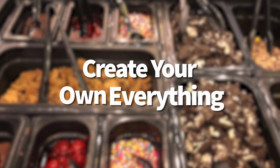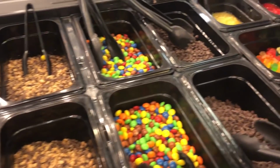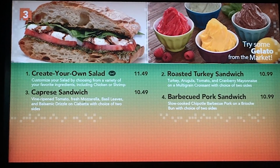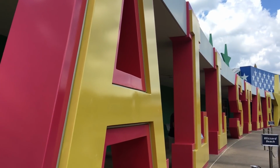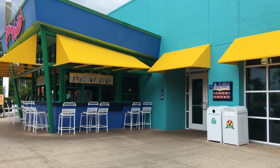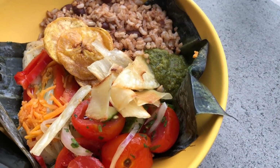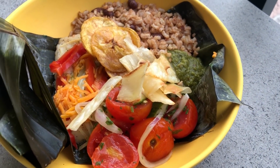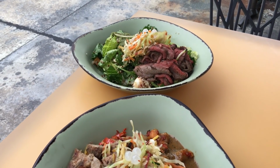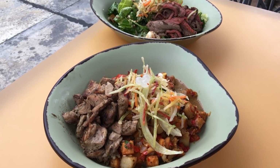This one is the create your own everything trend. I really do feel like Disney's doing a lot of customizable options in many of its counter service locations and especially food courts. This is especially showing up in places where you've just seen renovations or refurbs, places like the All Stars Resorts food courts, over at Centertown Market at Caribbean Beach Resort, Satuli Canteen over there in Pandora in Disney's Animal Kingdom. Lots of these locations are now featuring create your own options on the menu.